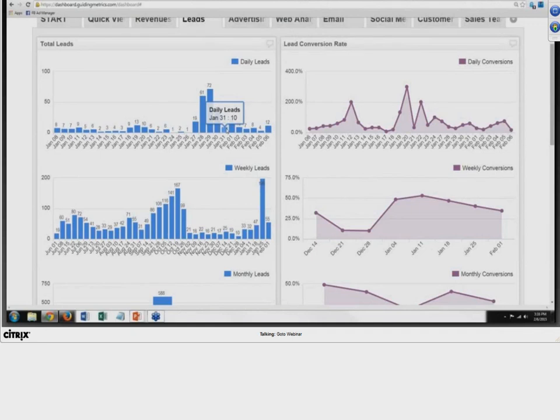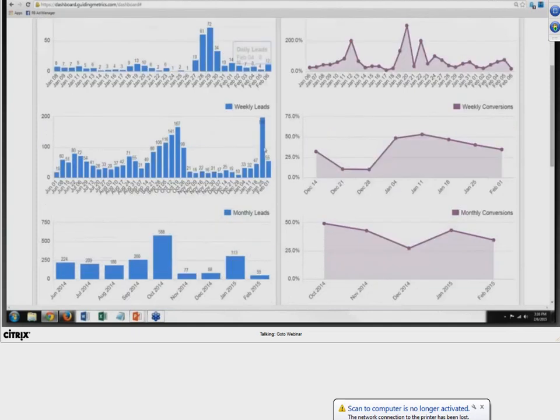Conversely, once again, most business owners go, oh, sales were so bad this month. Why? Then they go back and figure out it was a lead problem. They should have known about it three weeks prior, and they basically can't fix the problem until three weeks later, and they lose tens of thousands of dollars because of that. So you need to track your leads on a daily, weekly, and monthly basis.